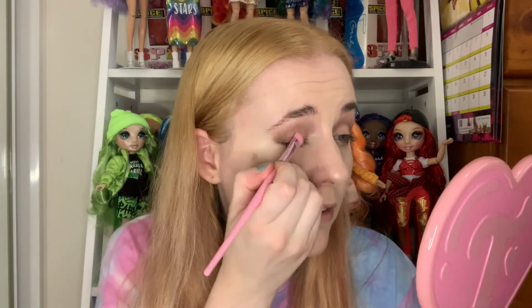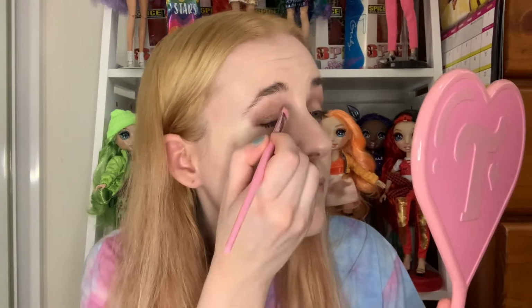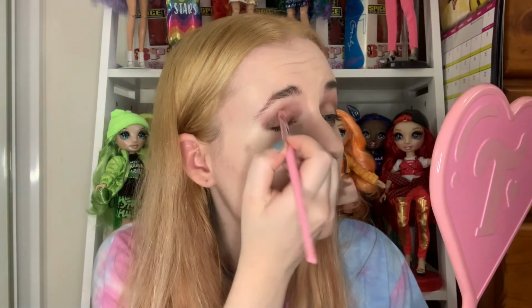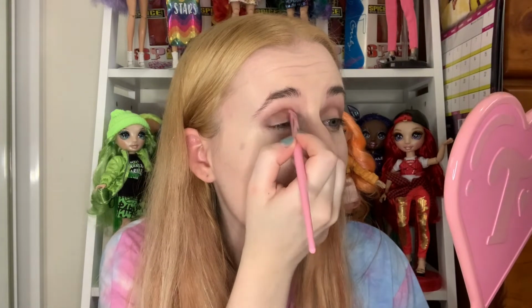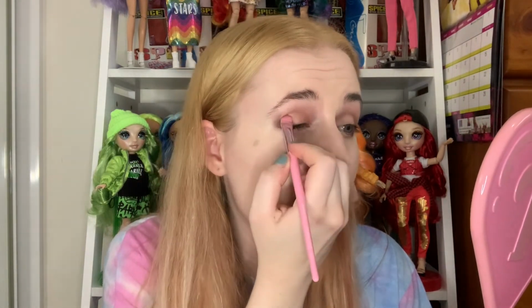So I'll just pat that over my whole eye. The whole lid can have some of the colour Trick on it. And I just blend that in and blend it towards the outer corner so the colours just mix together quite well.